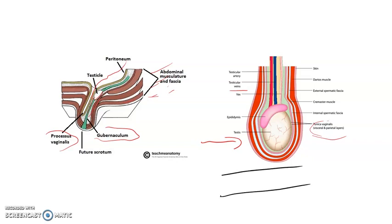So imagine this is the spermatic cord. You've got all the arteries and veins. The first artery that I want to talk about is the testicular artery. That's going to be the artery for the blood supply of the testes.